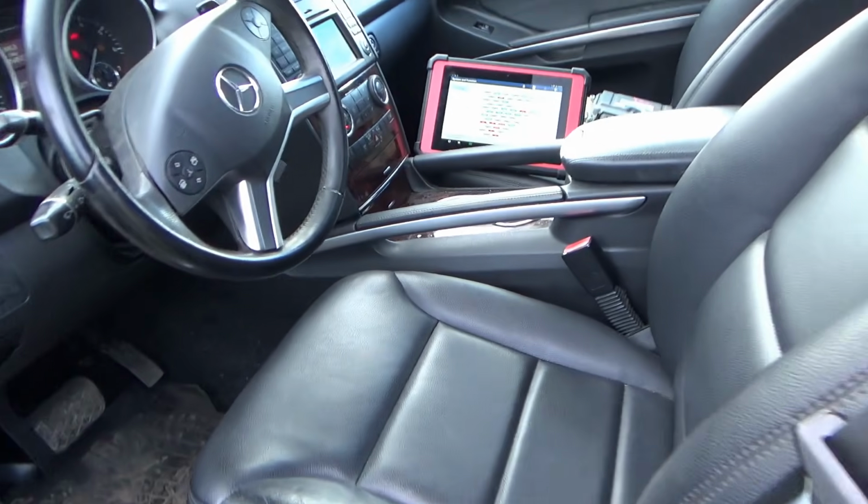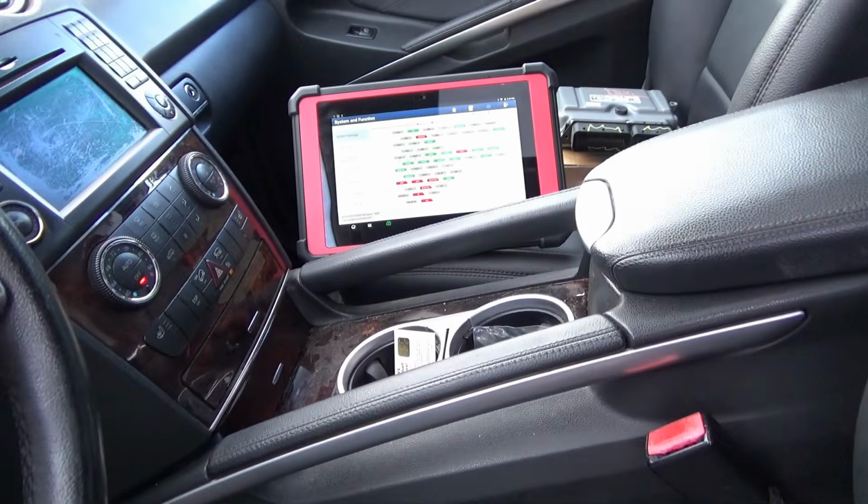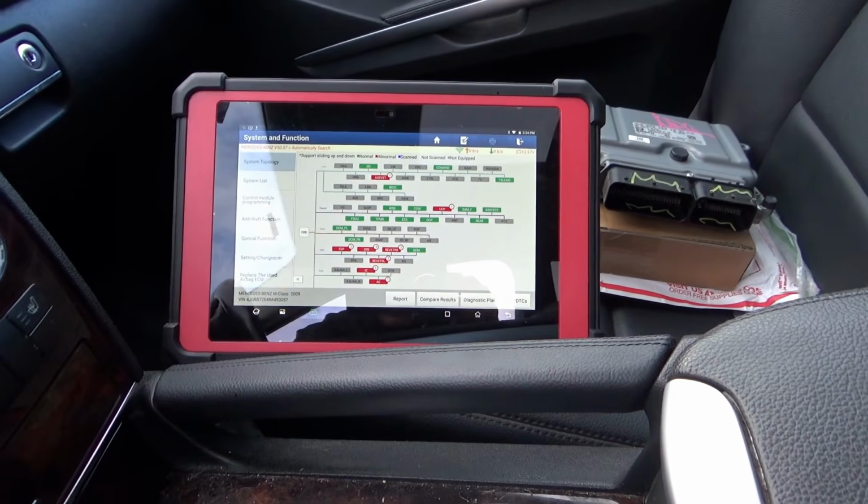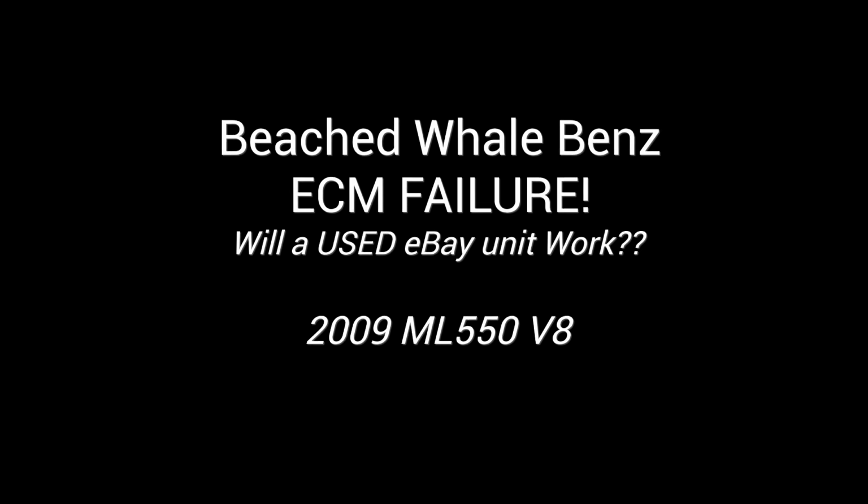I already looked at it last week. I think I know what's going on. Yep, that's what's going on. And we'll see if we can get it back on the road.